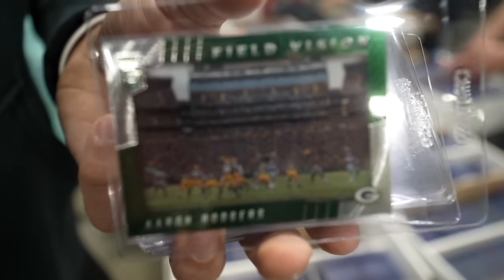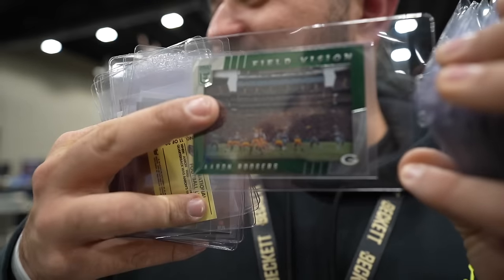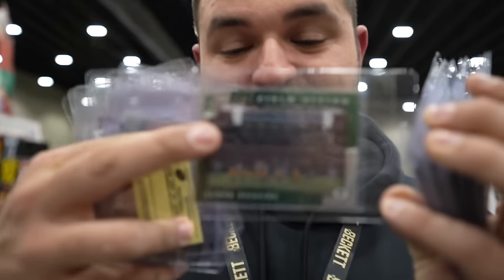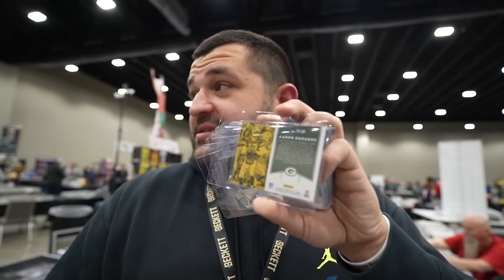I've never seen this card before. I'm gonna pick it up for my PC, picking up some new stuff. This is a Field Vision Aaron Rodgers. What's up, buddy? Let's go. 2016 Donruss Elite. It's a cool looking card. I'm gonna pick that up for my PC.